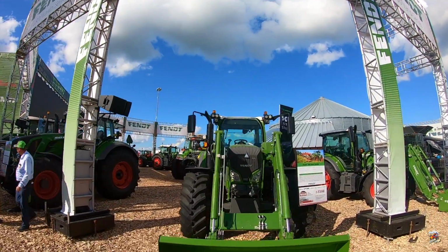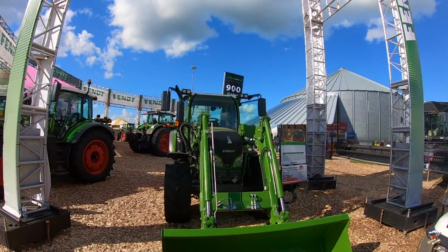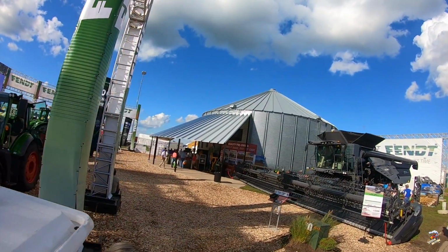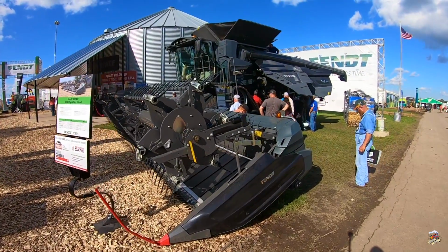They were playing some music here at the Fendt display. I don't know if it was copyrighted music or not, but I'm not going to take the chance. Anyways, they got this all whipped into shape, because last week when we were here setting up, them being right across from us, this was all a big muddy mess. Like I said, they got her leveled out, wood chips in, everything looks pretty good.